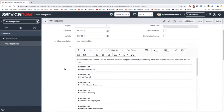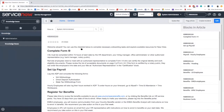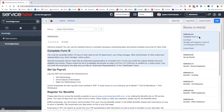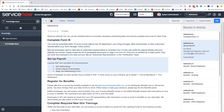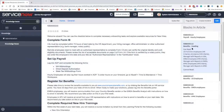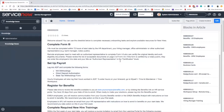To preview this, you would click on the preview articles with blocks. And right now it's listing all the blocks on the right-hand side. You'll see all the blocks that are being utilized within this knowledge article.